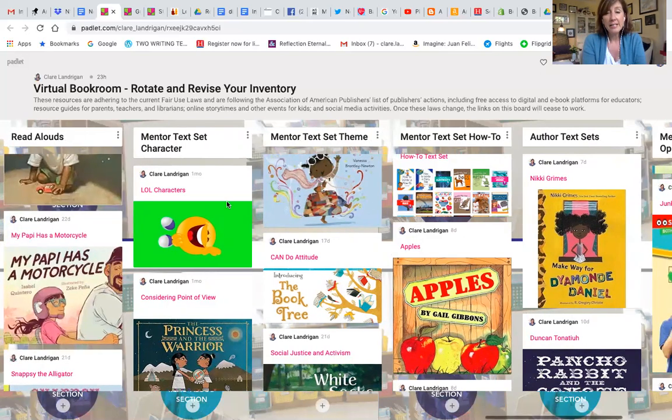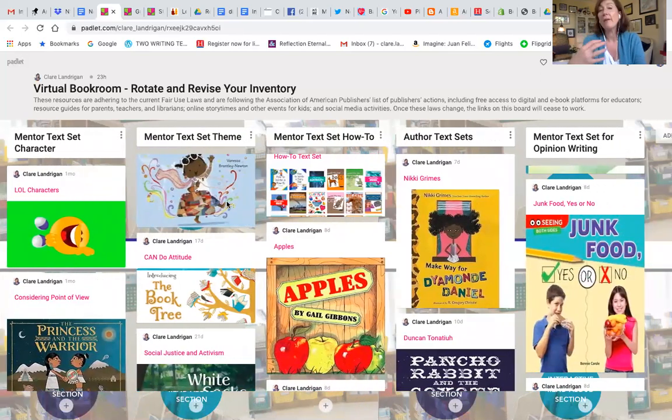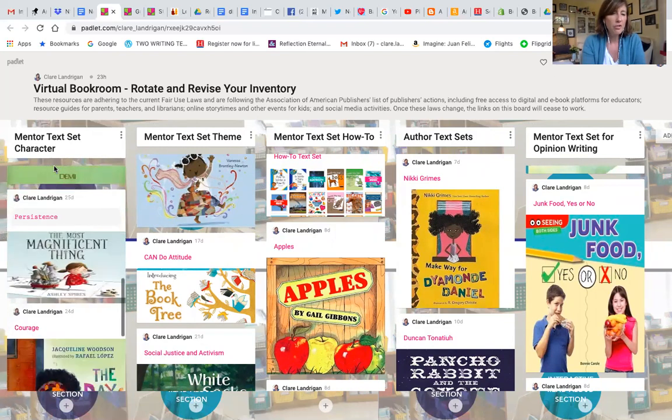I then curated some books that I thought might help you in planning your lessons, pulling small groups, using them for your mini lessons that you want to model for mentor text or to have conversations with them in reading. These, it's not that kids can't read them, they certainly can, but I was thinking about sort of if you were to go in the book room to find that book that you want to teach something, that's what these shelves are really for. So some of these have been curated by character trait or type.